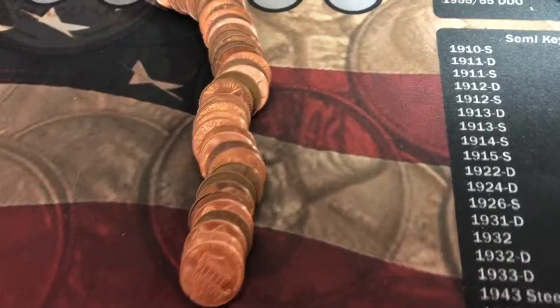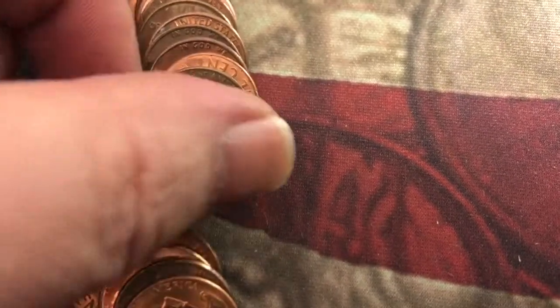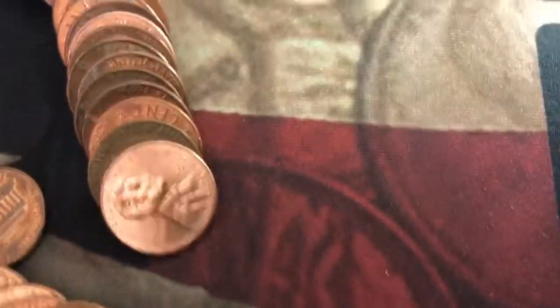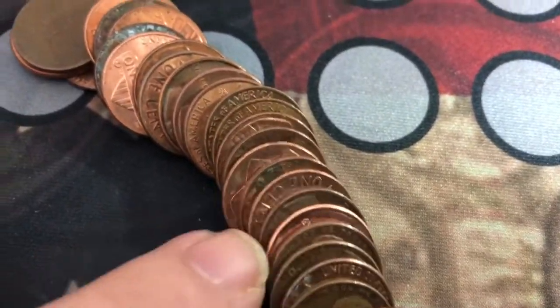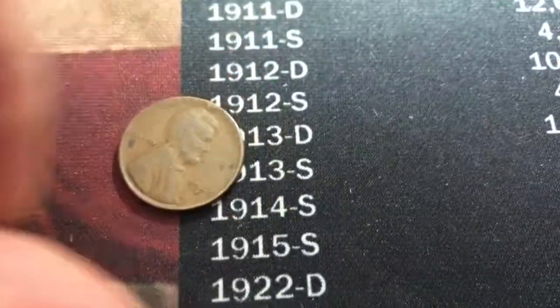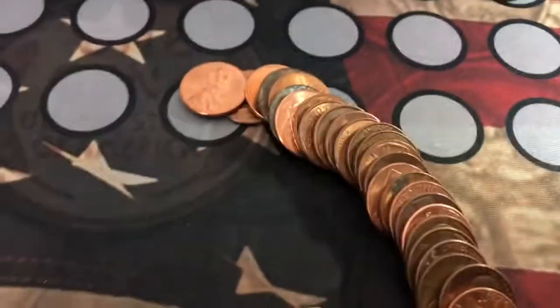Okay, still in roll 27. Started going through this. Found a really old-looking one. So we got a 1925, our first 20s. And as I was going through this a bit more, down to the end, this kind of slid out. And we got another one here, so 2 in this one. And a 1948D. So another one from the 40s. All right, let me keep going through this.